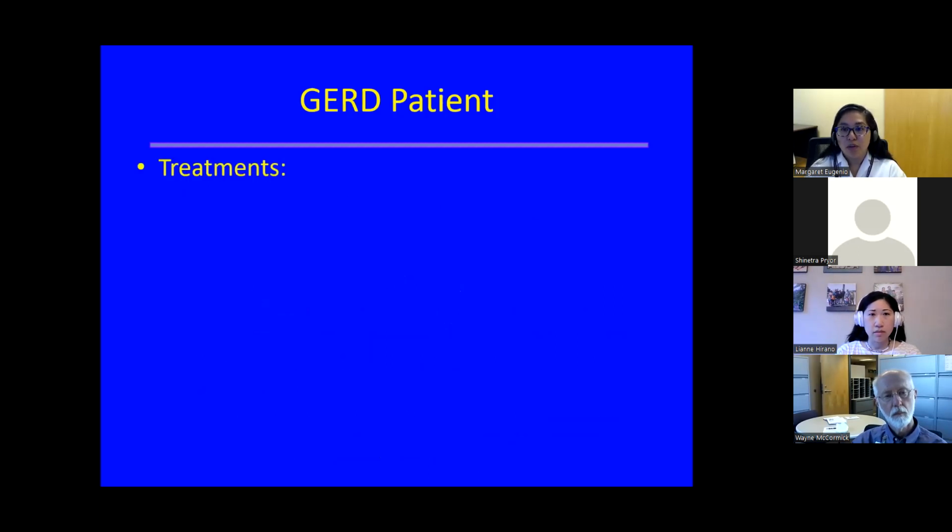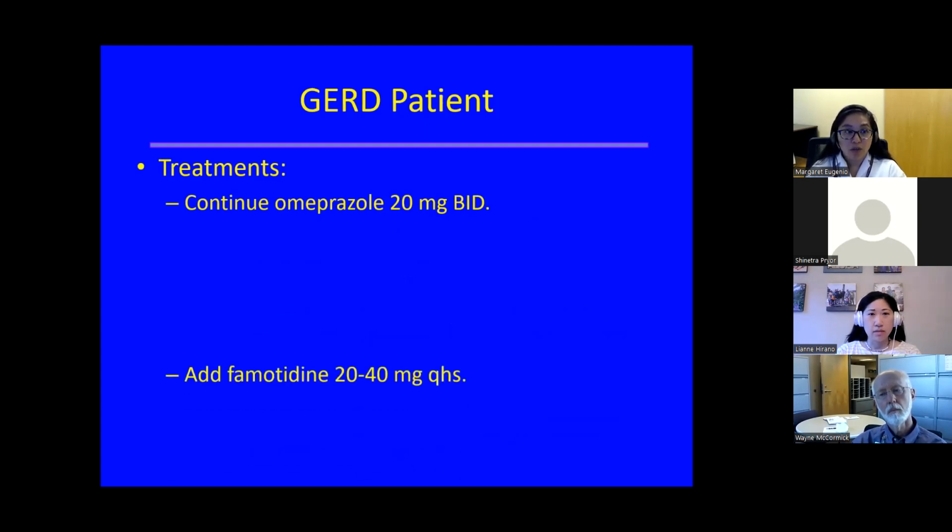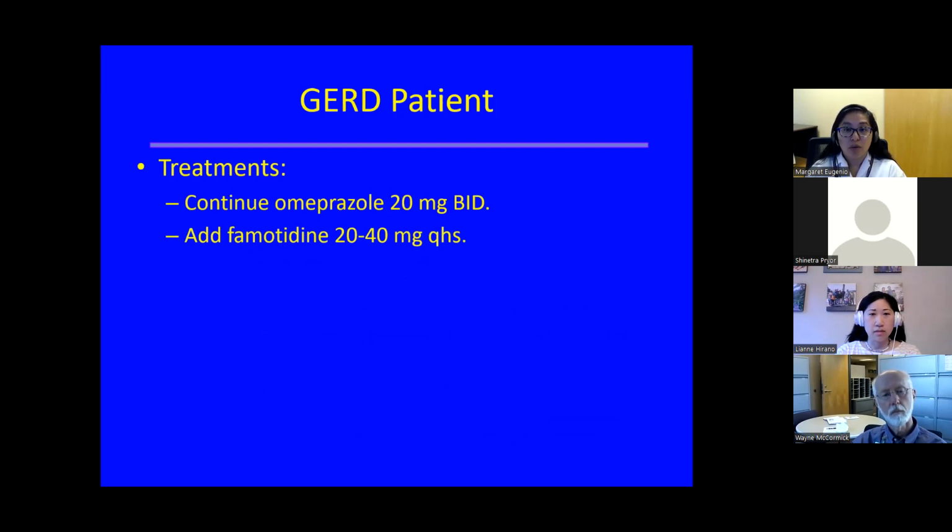So what do I do? I said, okay, what do we need to do? And these are things that I know you do in clinic. We're going to say, okay, let's continue the proton pump inhibitor. And then maybe she's having more symptoms at nighttime, so maybe also let's add an H2 blocker. As you and I would do, we would use famotidine, 20 to 40 milligrams, and you can play with it and say, hey, why don't you try 20 milligrams first and then go to 40 and see if we can cover those acid reflux episodes at night.